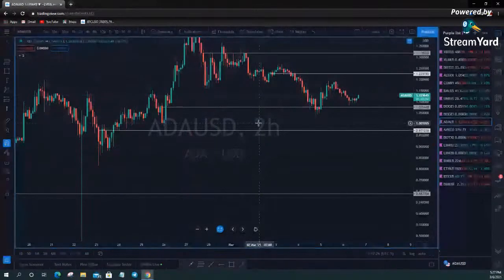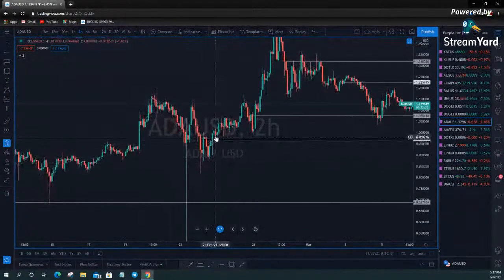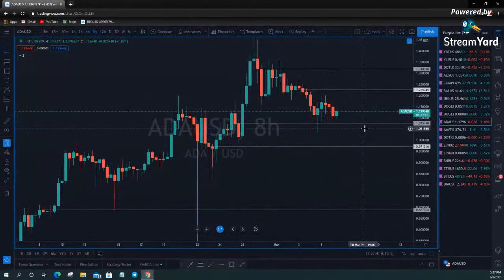Not really. This is your 2-hour, but it was tested right here. So, yep, that's your last untested area. And you can see that it was tested on this 2-hour, but that's all right. It hasn't been tested on basically the major time frame. So that's only if we close below this level. If we close below that level, then I will be looking for that to come into play. Obviously, there's support right here too at 1.017887. So this area right here, if you fail here, what I want to see is a bullish close above this resistance.